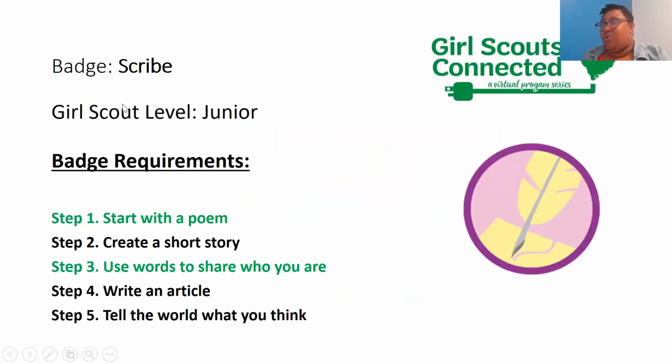So today we are working on our Scribe badge, which is for our Girl Scout juniors. And below you see our badge requirements. So let's go through those.